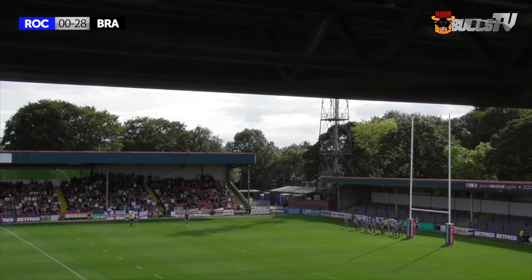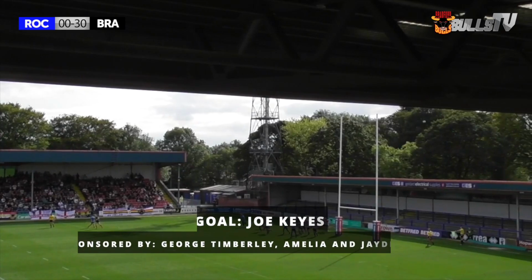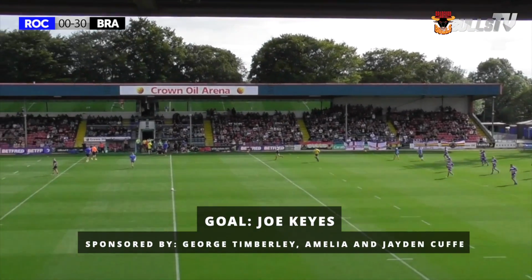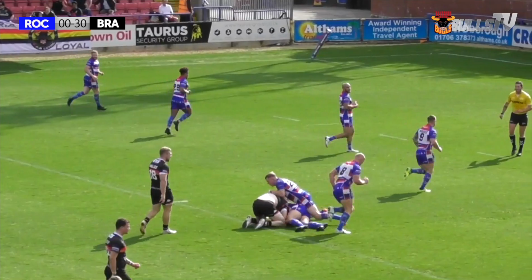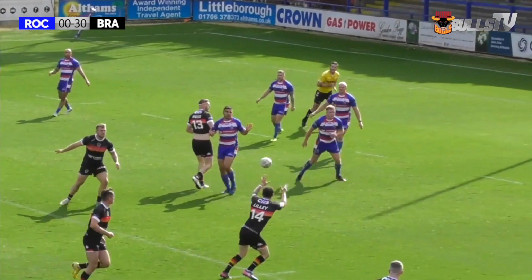Kick predictor, 87%. 20 metres in from this main stand side. Keys strikes the ball between the posts. He's Mr. 100%. And here, this afternoon in the sunshine at Rochdale, Bradford are surging forward in earnest. 30 points to 0, they lead here.